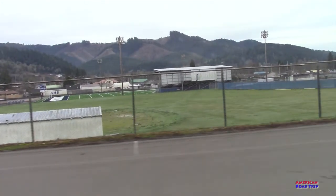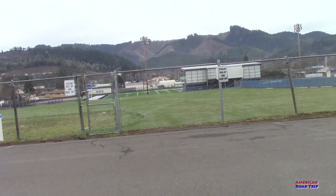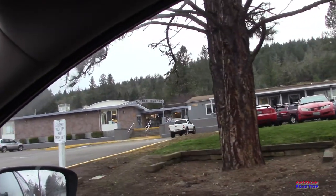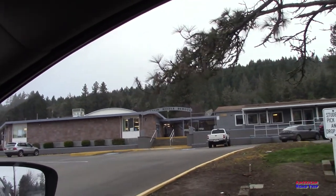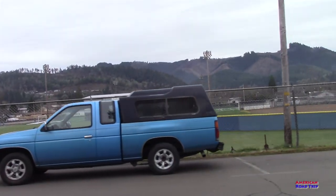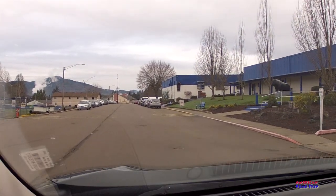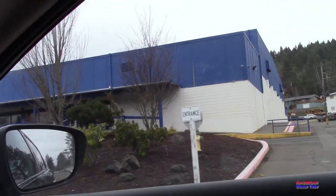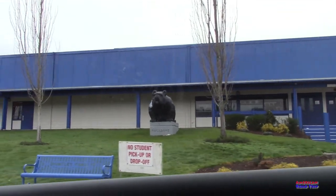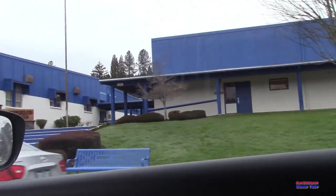Here's a field over here. I used to run track on that field, track and field. Yeah. And here's Southerlin Middle School. Wow. Here's the field again. And here's the high school. It's a small school, relatively small. It's the Bulldogs. You can see the Bulldogs sitting there. Yeah, pretty nice.